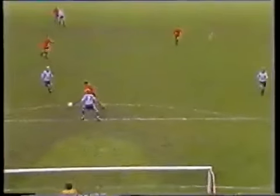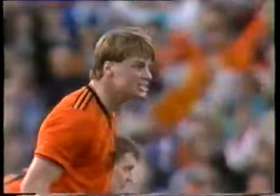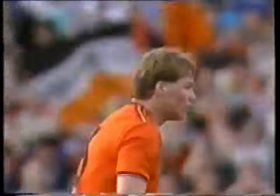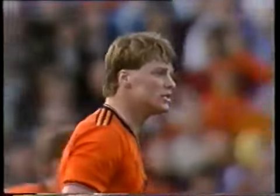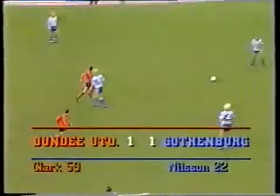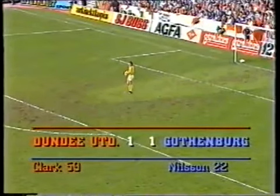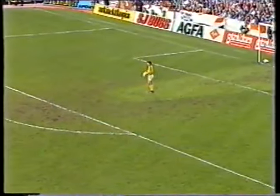Now just look at this for quality striking. Turning away from his marker, the left foot shot, swerving away from Pettersson, in off the post, and United are right back in the match. Good work by Ferguson. Retrieved the ball down the flanks and got a good ball in, but big Clark, he's so strong, he had hardly any room at all. He was able to hold the defender off, get his left foot to it, and knock it in.